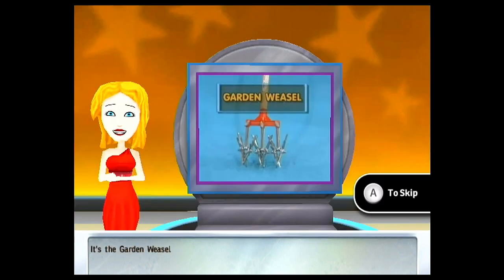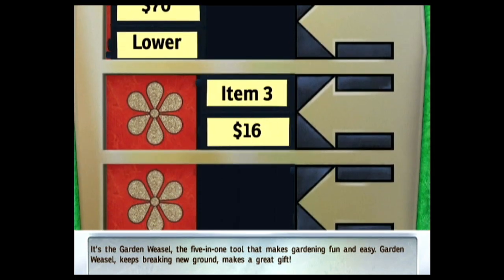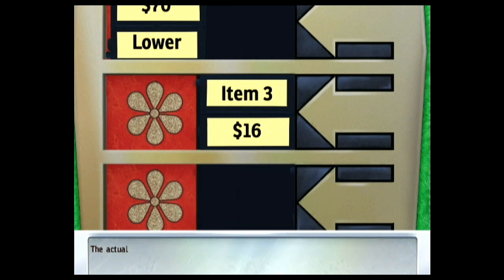It's the Garden Weasel, the 5-in-1 tool that makes gardening fun and easy. Garden Weasel keeps breaking new ground, makes a great gift. Here's the incorrect value for this item. Is the actual retail price higher or lower? The actual retail price is... You got it right, great. Let's go to the next item.